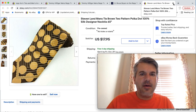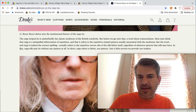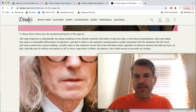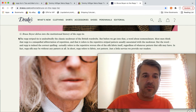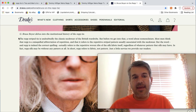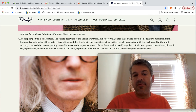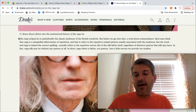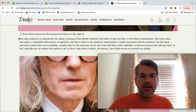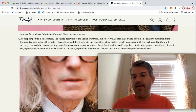So quickly, I want to cover what is a rep tie, and I'll link to this article. It's drakes.com. They have a great piece on the history of it. But this is the key paragraph here. So it is a classic piece of the British wardrobe. And a lot of people think of rep as being a misspelled abbreviation of repetition, indicating the repeating stripes. So like I said, the general tie buying, fashion wearing public, to them a rep tie is a striped tie with the ribbed fabric. But that ribbed fabric is actually called rep silk, and it's R-E-P-P silk.